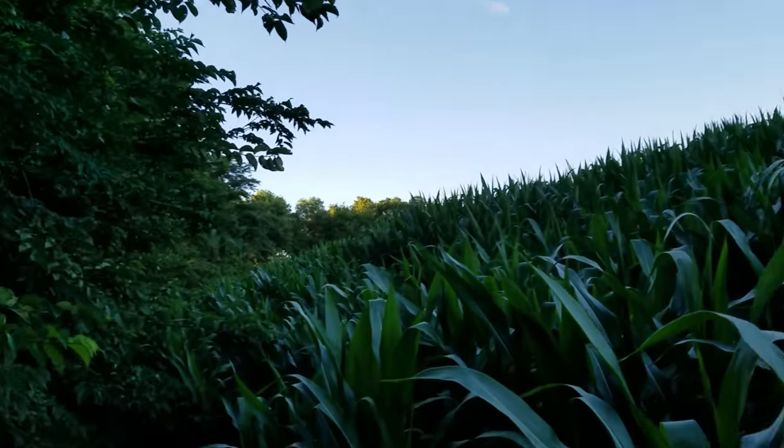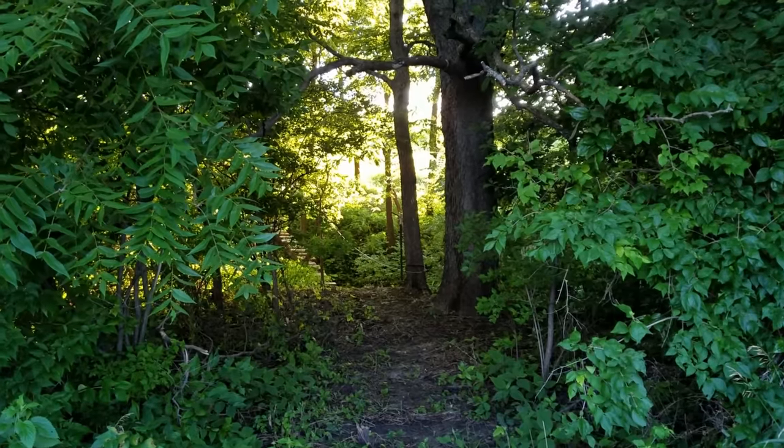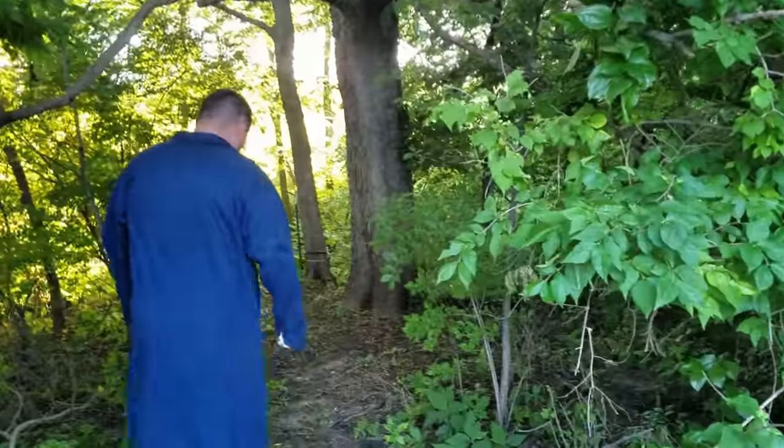Let's give them a view back on the way through. Look how sweet that looks. Super pretty. Someday, wouldn't that be sweet if we had a deck? A little gazebo out here. A gazebo covered in DEET. Careful of that.